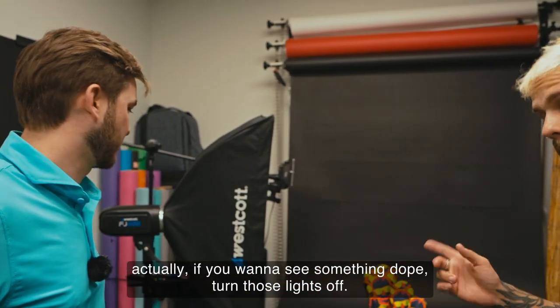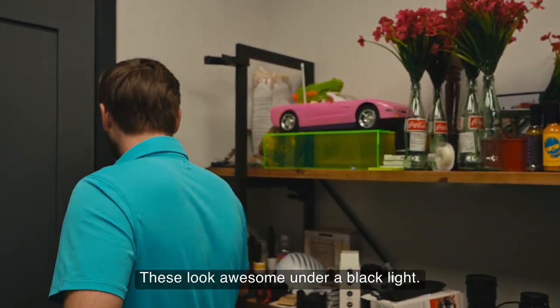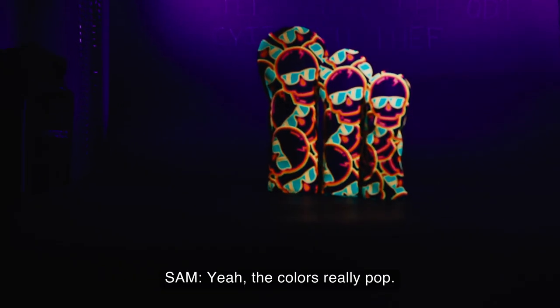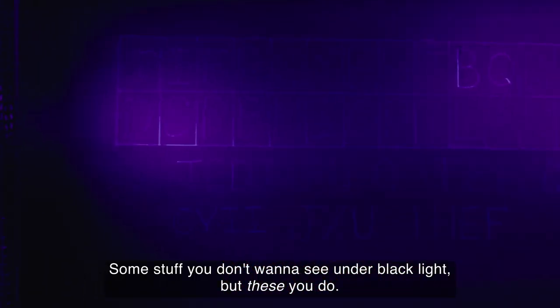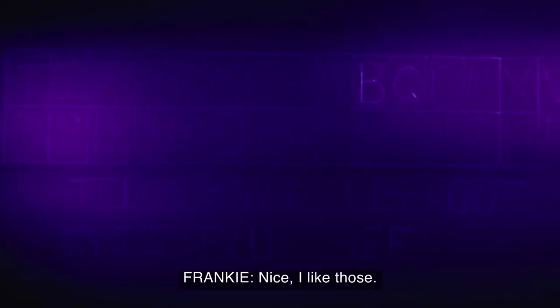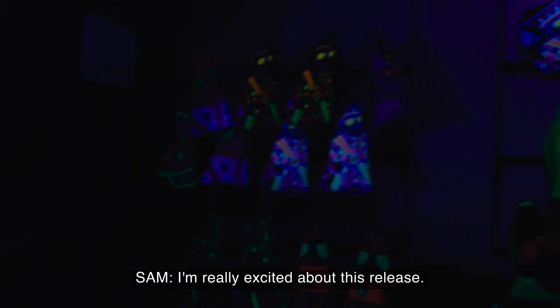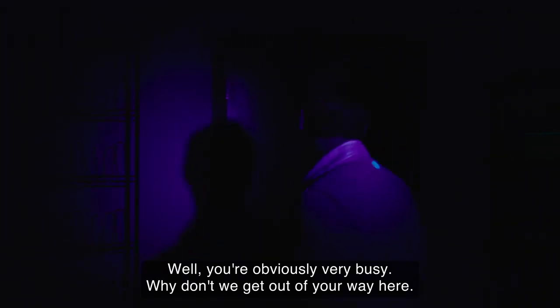Yeah, they're sick. Actually, if you want to see something dope, turn those lights off. These look awesome under black light. Oh, sick. Yeah, the colors really pop. Some stuff you don't want to see under black light, but these you do. Nice, I like those. Man, this wall looks awesome. I'm really excited about this release. Nice. Well, you're obviously very busy. Why don't we get out of your way here?